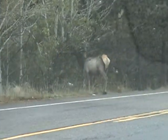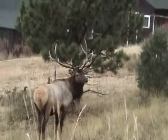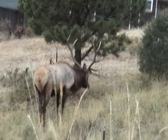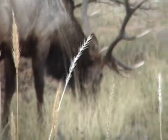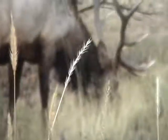Then there's this one right here, this butt sticking out. Got him. Here's the guy across the road from the ones. We'll get you out. We'll just get a little closer. He's busily eating. Okay, enough of elk. We're over elk.